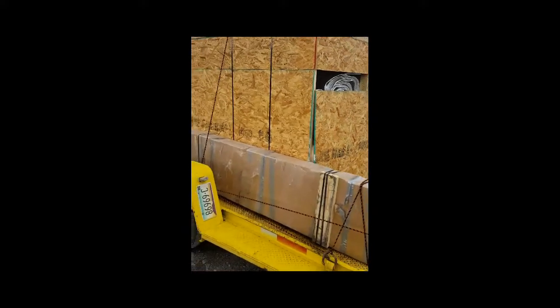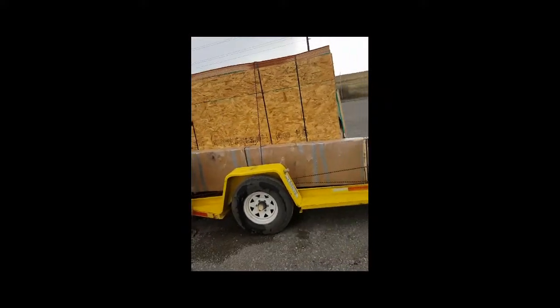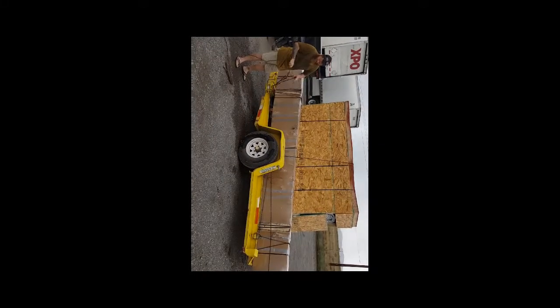Good job, guys. So now we've got both the crates loaded. Pretty excited. This is our beast. I don't know if you guys can see how monstrously large this thing is. I'm gonna turn it sideways. Look at that. Truck to yurt. That thing's kind of a beast. But it's on there. So we just got the yurt on the trailer.